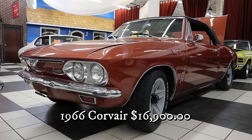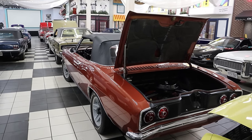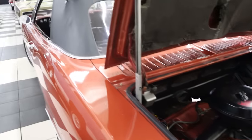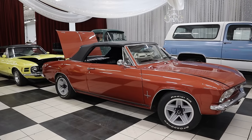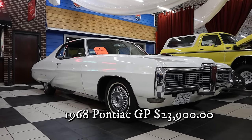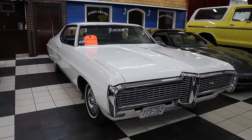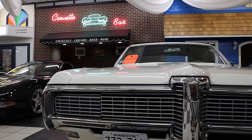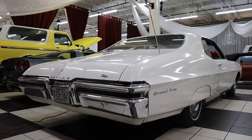This Corvair here. This one's in really great shape. Look at this Pontiac Grand Prix. These are pretty badass looking cars, actually. Look at the way these things sit.